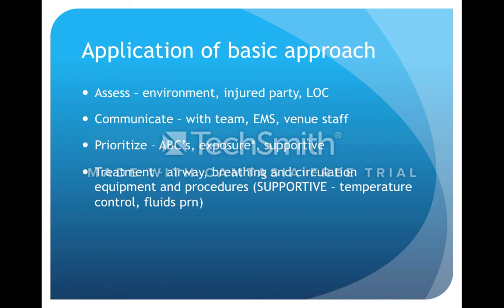Communication that involves the team, EMS, and the venue staff, as well as not just your own medical team, but potentially other people on the field or in the field of play. And then you want to prioritize your airway, breathing, and circulation, as well as the disability and exposure, and then provide supportive care. The idea is not to diagnose the specific condition that has occurred, but to provide supportive care until there is appropriate transfer to a tertiary care center.